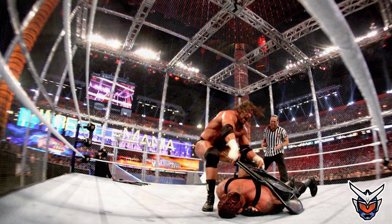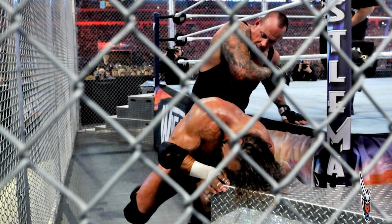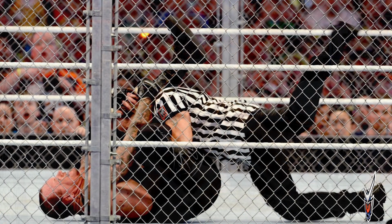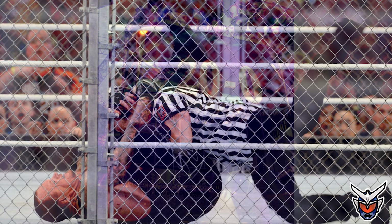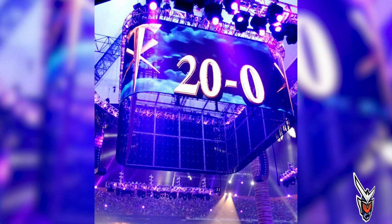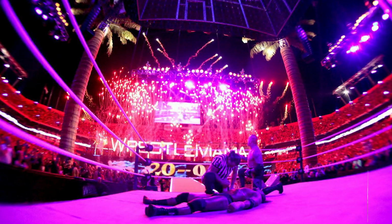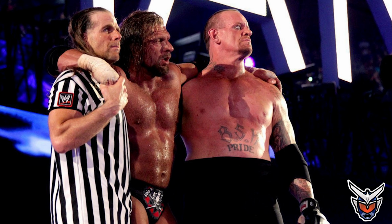This match is very special to me due to the fact that in 2012, these 2 were pretty much the last of the Attitude Era that was on the main roster, so they gave their all inside the cell that night. One of my favorite moments was when Shawn Michaels super kicked Undertaker, followed by a Pedigree by Triple H, and I legitimately thought the streak was over. Luckily, Undertaker kicked out at 2, was able to tombstone Triple H, and successfully defend his streak and went 20-0 on that night.